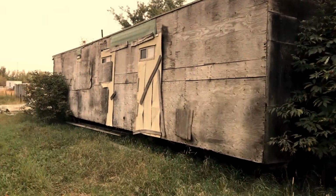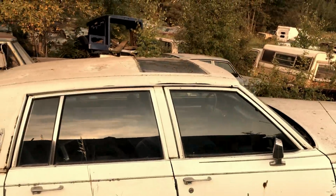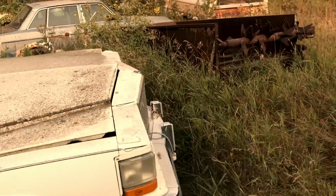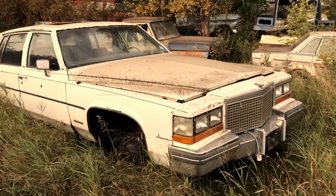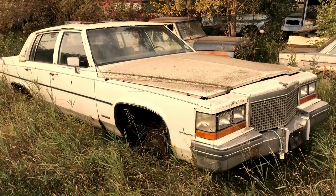Old trailers. An old Cadillac. Sunroof. Looks like it's fully loaded. I think somebody would have spent as much as probably a house was back in the 80s on that thing. Now look at it. Just sitting there rotten.